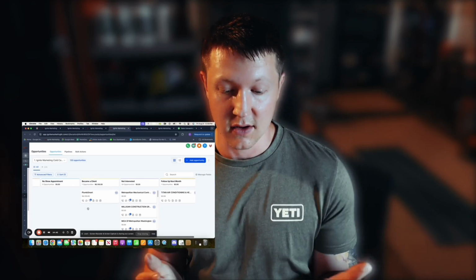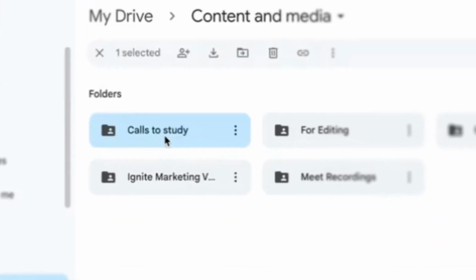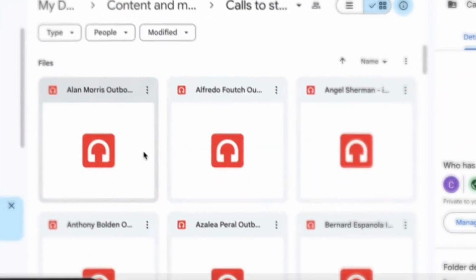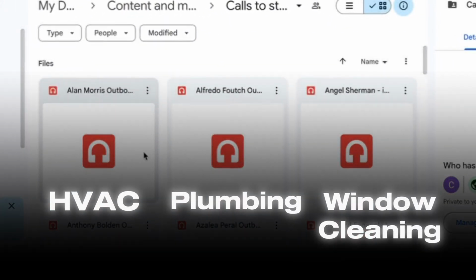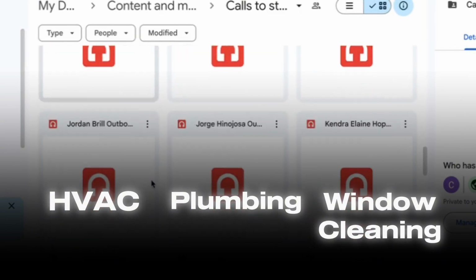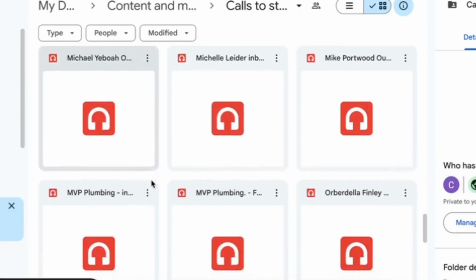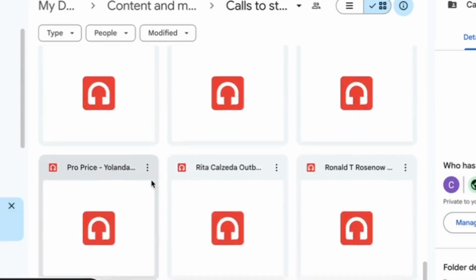It works. It's a phenomenal tool, and we have examples across the whole board, and we have hundreds of call recordings to prove it, between HVAC, plumbing, window cleaning, many different service-based companies across the board. It's phenomenal for B2B, meaning business to business. Obviously, I use it for business to business as well.